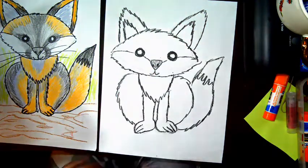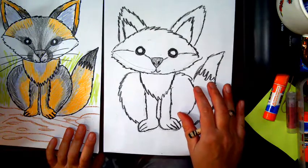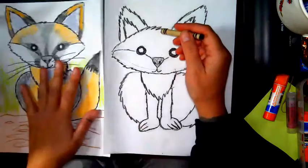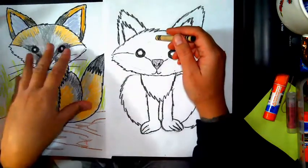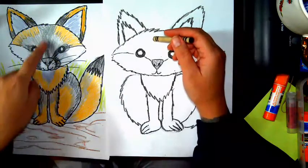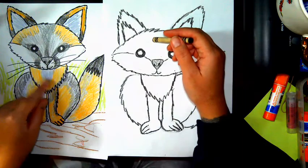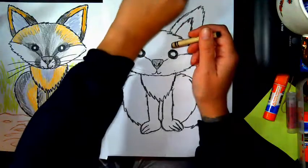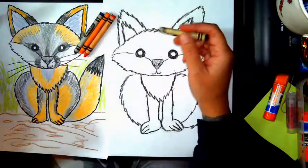Okay, now I'm going to show you how to create the illusion of texture with crayon, because foxes are really, really fuzzy. They're really hairy. So on a gray fox, I'm going to put this one next to me because I learned how to color a gray fox correctly by looking at a photograph and then kind of copied the correct colors. So notice there's black, there's gray, there's white, and then there's a beautiful orange color. And for this fox, I think I might even add a little bit of a darker orange.